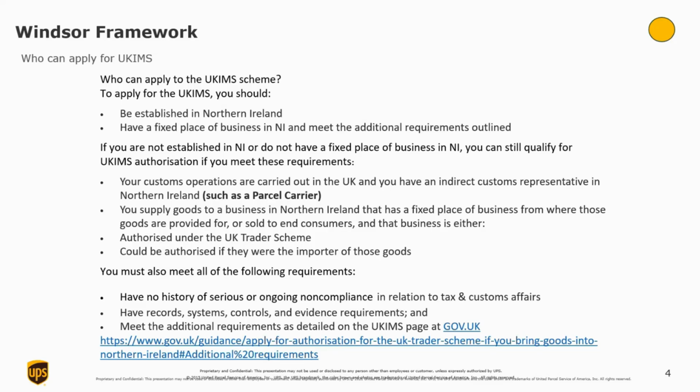So UKIMS scheme, really important to avoid paying customs duty. They will check out and ask you various questions about your supply chain. And there's a few other requirements on there about compliance or non-compliance and any issues regarding tax or customs. But as I say, there's a link there for the UKIMS page on gov.uk where you can read up some more detailed information on the guidance for that.